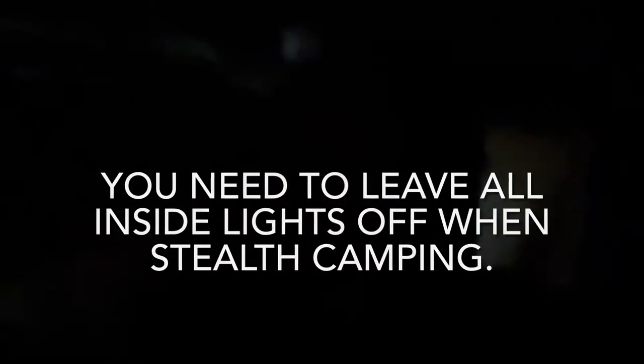Okay, I'm in a 24-hour supermarket parking lot. Originally I said that I was going to stay in a hotel parking lot, but I'm going to give this a try and see if it works. If they run me out later, they run me out. But for right now, everything seems good.